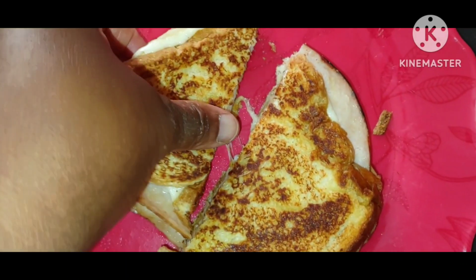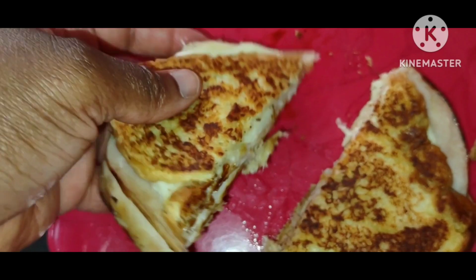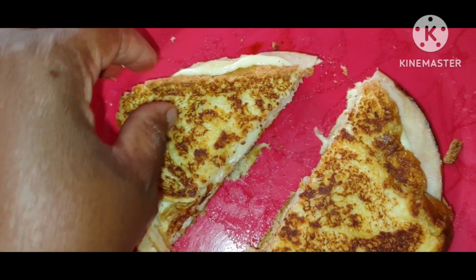Lunch break, you guys, where I'm restructuring my small business in my craft room. This is really good. It's turkey with cheese, you guys. It tastes really good. Provolone cheese. I just grilled it, and I got another pop. I need another pop, y'all, but I got another one.